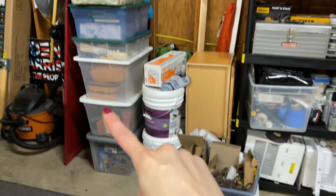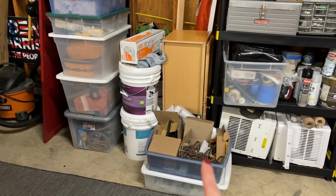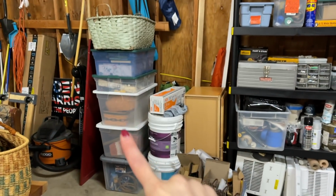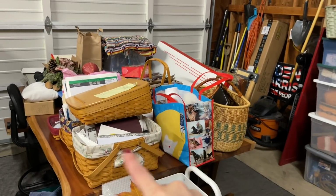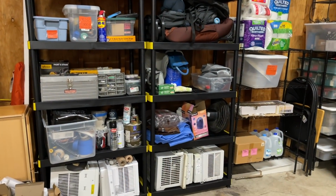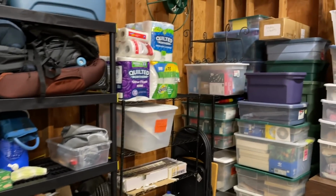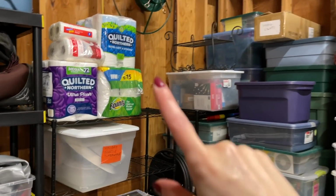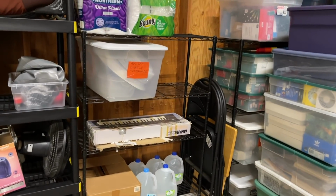This is stuff that we still need for makeovers, decor and paint and hardware, all of this. So as we finish the makeover, this pile will be gone. This pile will be gone very soon. This is all going to stay here permanently. It's all that stuff that you need in your garage whenever you're a homeowner. And then we have kind of like their own household supplies here. So those will stay there.